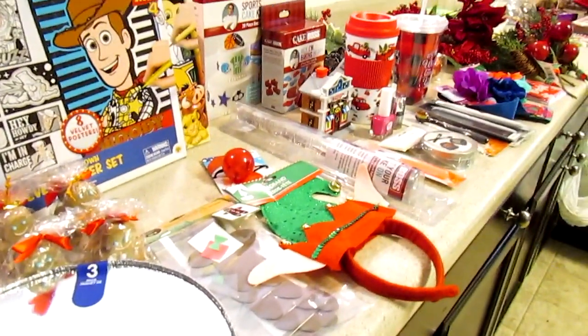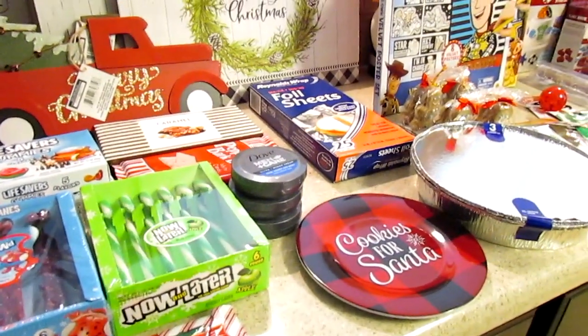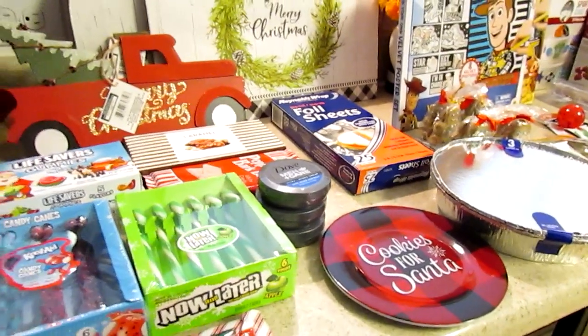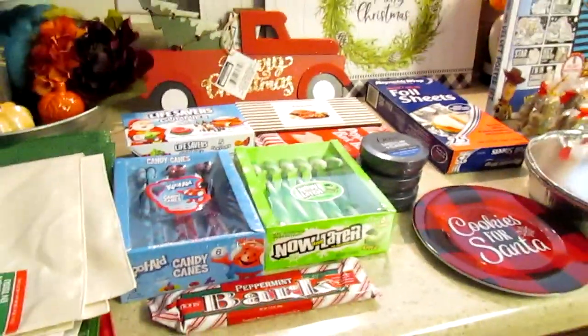So I have a very large collective Dollar Tree haul. This will probably be my last large Dollar Tree haul of 2019. This haul has some stocking stuffers, and some things that were on my wish list that I've been holding on to since we went to Trader Joe's, was it two weeks ago?